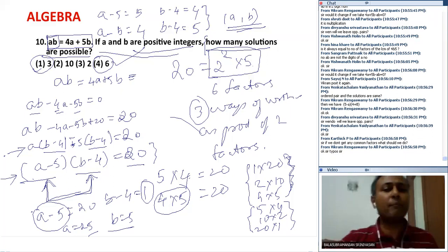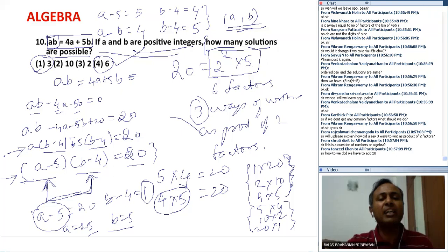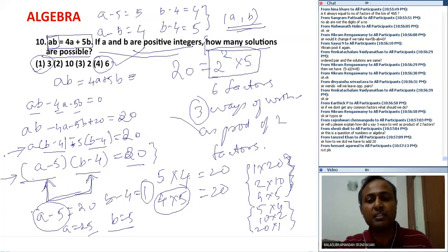Okay, that's one. If we don't get any common factors, then if it's only a prime, you will find something, don't worry. Even if it's only the product of the two numbers, here it's just the product of 4 and 5. Shruti has a question, is the question of numbers or algebra? It's both, Shruti, it's both. That's why we included it.